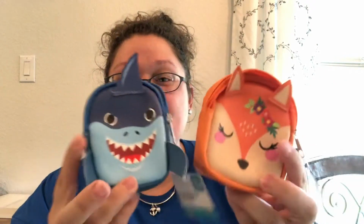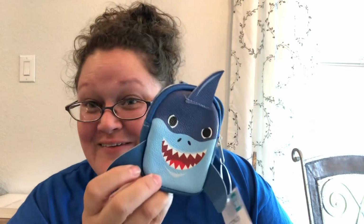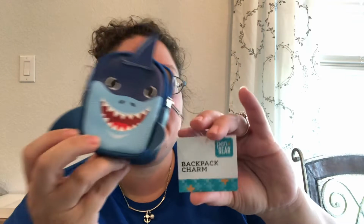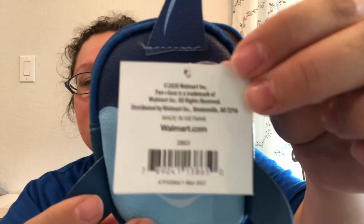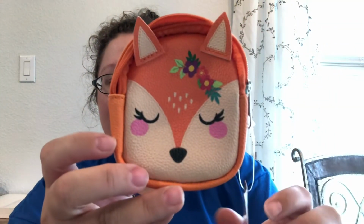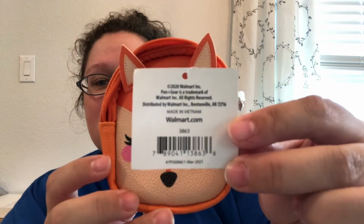So let's start with the fun things, right? I found these little guys. They're super cute. And I am doing a baby shark box. So I only found 2 of these, but they were normally, I think $3. And I got them for 50 cents each. So here's their barcode for the shark. And then, isn't she so precious? Here is the barcode for the fox.